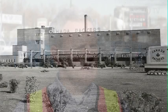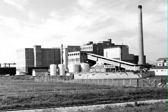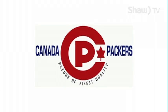It opened right in the midst of the Great Depression, so it was a real economic boon for the city to have that kind of investment going on at that period. A lot of the product out of Canada Packers went overseas for the war. The Canada Packers logo itself really made you proud to be a Canadian. They employed over 11,000 people in Canada and were considered the 14th largest company in Canada. A lot of the packing houses employed a lot of people.